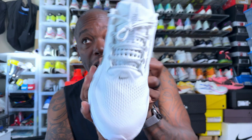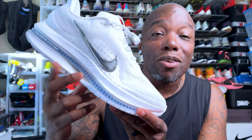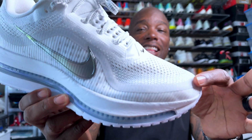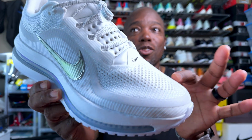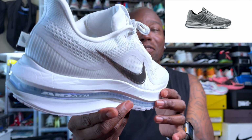Now, I'll get to the first thing, the obvious thing that made me begin to think about the 2015 Air Max in particular. That 3M fusing that goes all the way around is something that we first saw back in 2015. That was a big thing on that reflective Air Max. They're a gorgeous shoe, and many of you probably know that shoe.